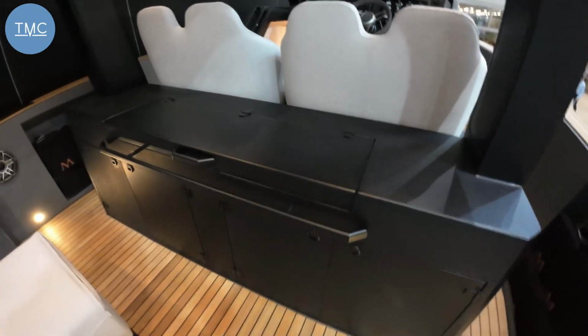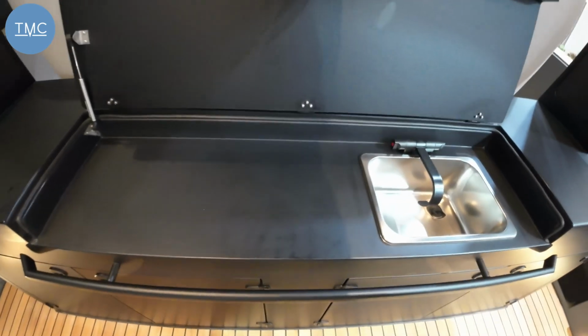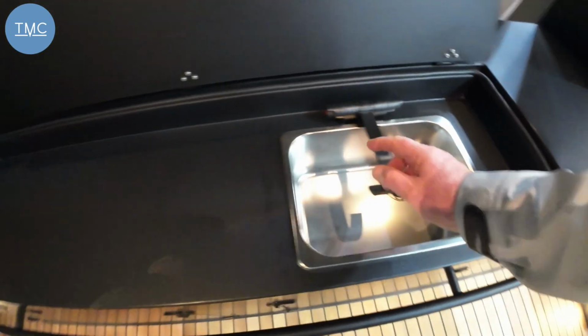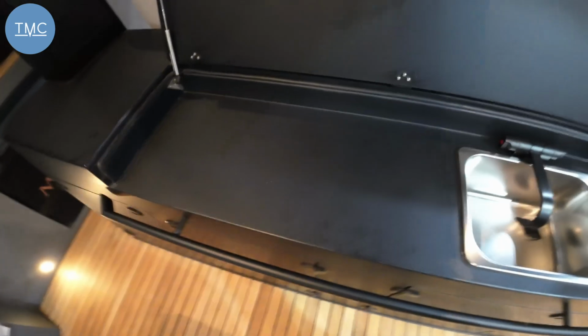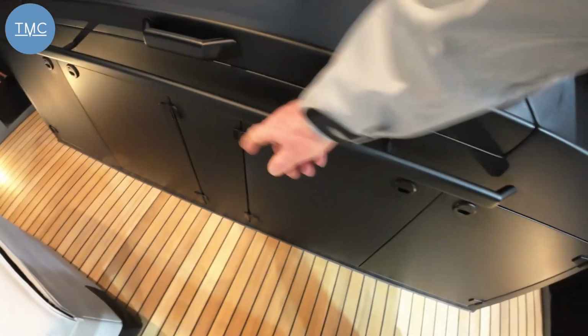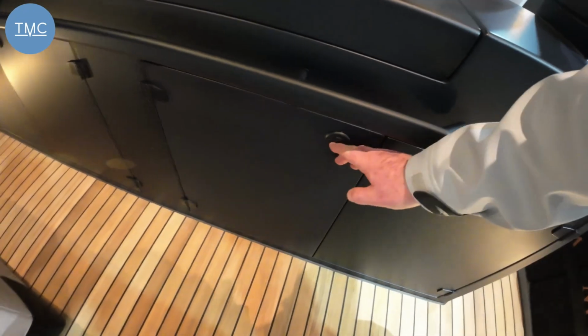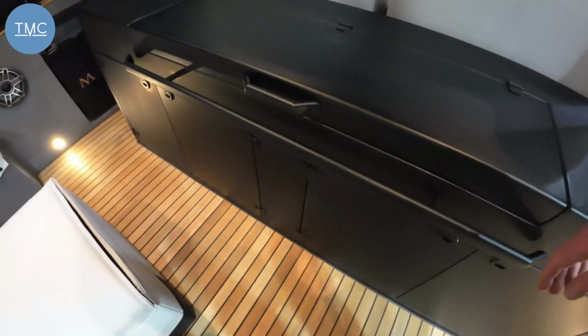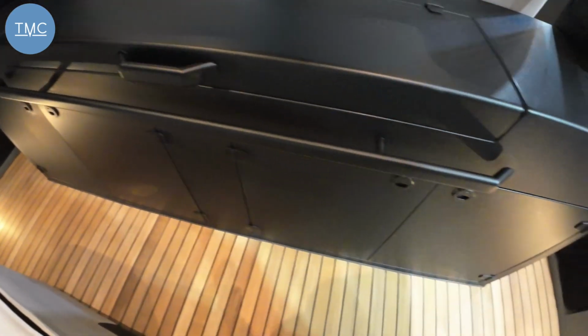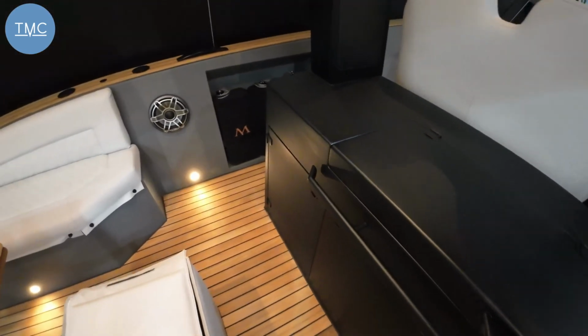And then here we've got the wet bar, which is finished in this matte black. I'll lift it up there. So this has a sink here. Here you can have whatever you want, griddle, or just keep it as work surface. And these cupboards down here, again, can be configured to whatever you want, whether you want fridges, freezers, anything. So there's plenty of room there to have as much refrigeration as you want and enough storage.